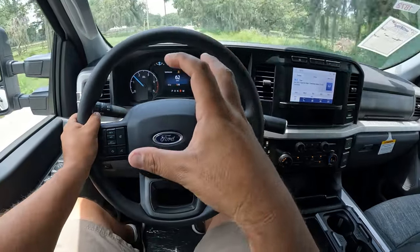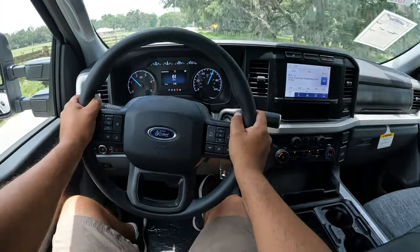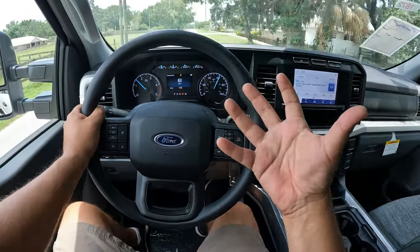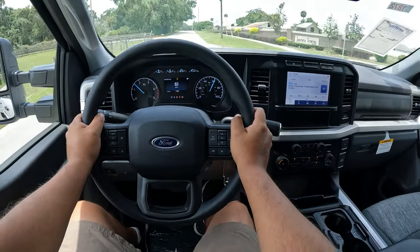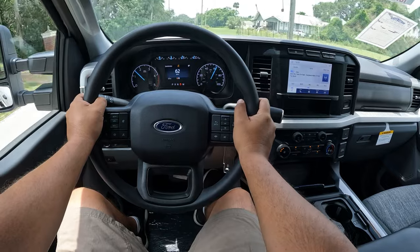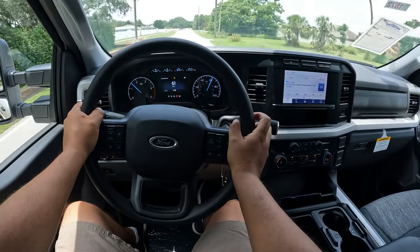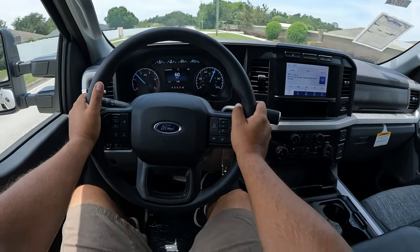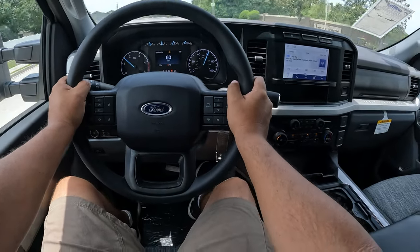I think these FX4 tuned shocks are definitely a much better improvement over the regular shocks, even on a Ford F-150 that I tested, that Limited model. This thing rides better than that Limited, for sure. Even though it's a heavier truck, this feels more stable than that F-150 that I drove. But this XLT truck, guys, this fifth generation Super Duty feels very nice.